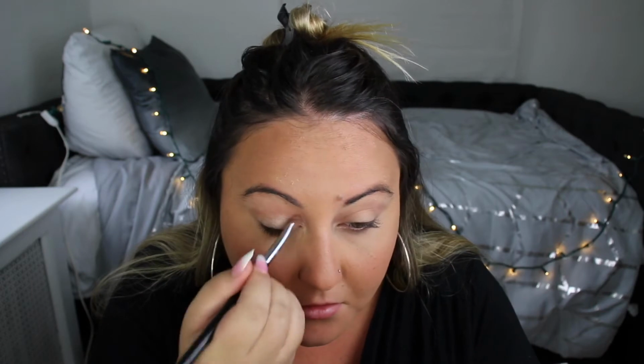Alright, for the eyes, Modern Renaissance. We're gonna pick up the shade Blonde Fresco and apply that right in my crease. We're at 3 minutes. Alright, we're going to take more Blonde Fresco. Okay, we're going to take a little of Vermeer. We're going to take Beach Babe. We're going to take mascara. We're at 4 minutes and 1 second.